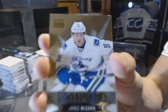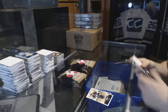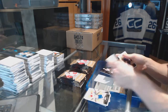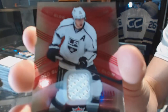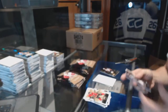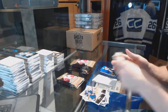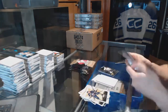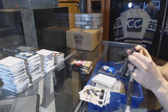Skybox Premium Rookie, number 499 for the Vancouver Canucks, Jared McCann. Metal Universe for the Ducks, Nick Ritchie. Red Glow jersey, number 99 for the LA Kings, Anze Kopitar. Flair Showcase for the Ducks, Corey Perry. Metal Universe for the Penguins, Sergei Plotnikov. Flair Showcase for the Leafs, James van Riemsdyk.